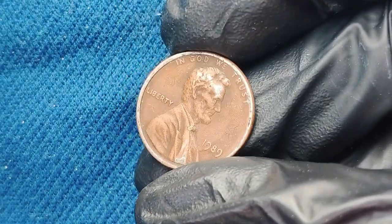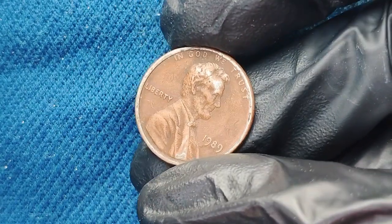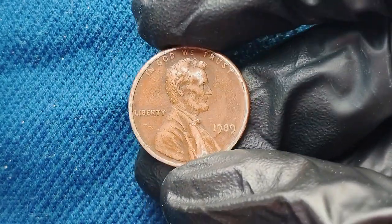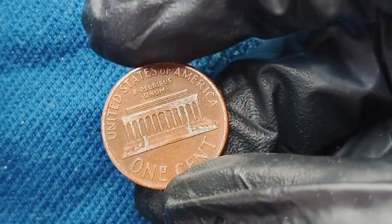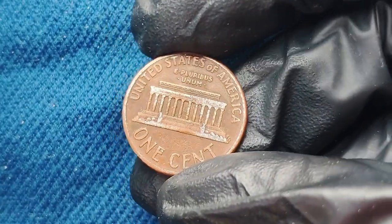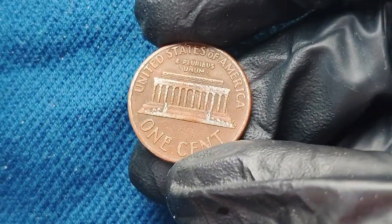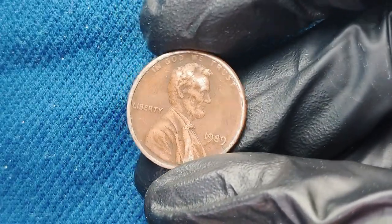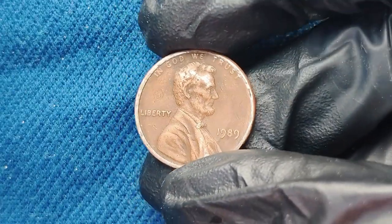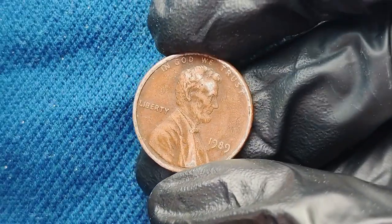The no-mint mark coins of 1989 were part of a transitional period in U.S. coin production. The mint was refining dies, experimenting with new striking methods, and somewhere along the way, a select few pennies were struck in a way that produced doubling, off-center designs, and other errors. Most coins, of course, were flawless. But the ones that weren't? Those became legends. In the coin world, imperfections can be more valuable than perfection.